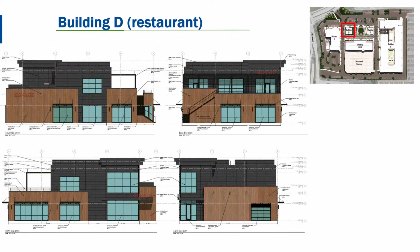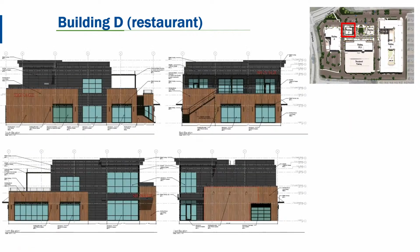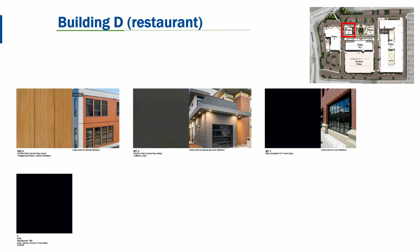We will move forward. You can see on the map too, we're moving on to building D, which is a restaurant. The restaurant is 2 stories, 32 feet to the top of its parapet, and has a combination of multiple fiber cement board. You can see here glass and pedestrian scale lighting. It does have an outdoor second floor patio with an exposed staircase that will be used by patrons. This also has a garage door that leads to the pedestrian plaza mentioned before. Similar in nature to building BCG, we have fiber cement board as a variety of materials included.